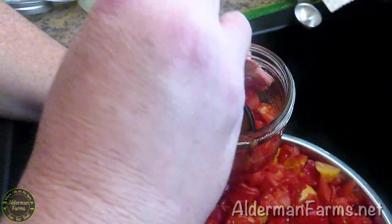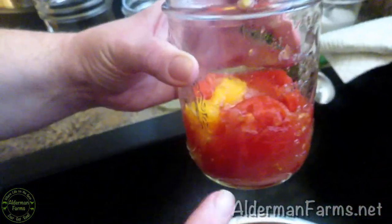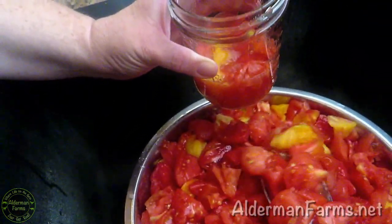And so we want to teach you how to grow it, but also if you're scared to grow it because you don't know what to do with it, we want to teach you what to do with it afterwards. Doesn't do good to grow it and not know what to do with it.